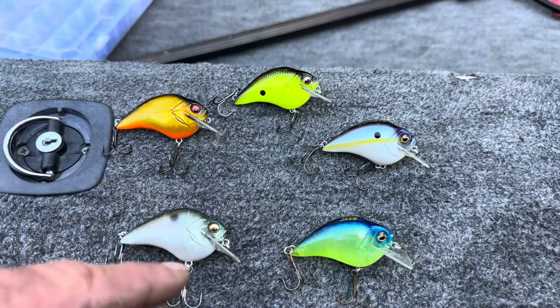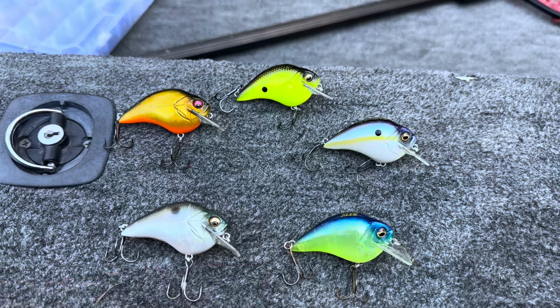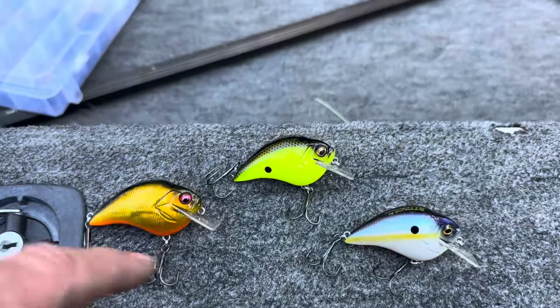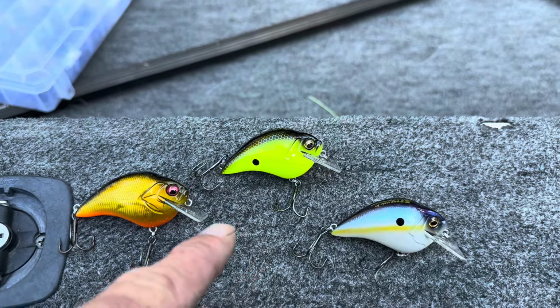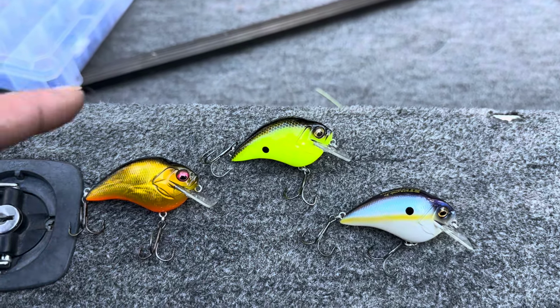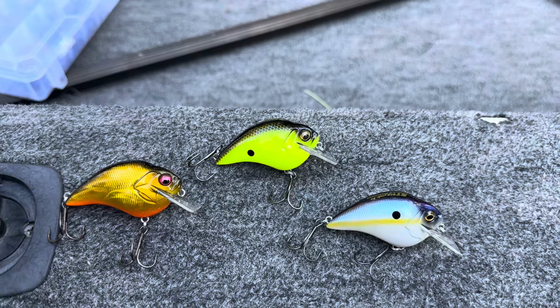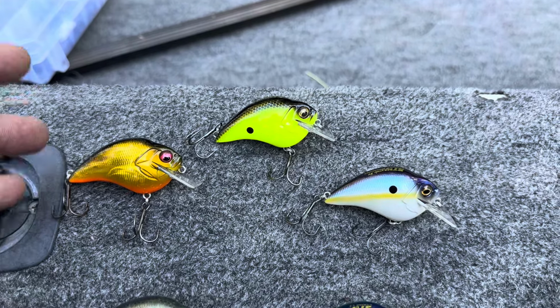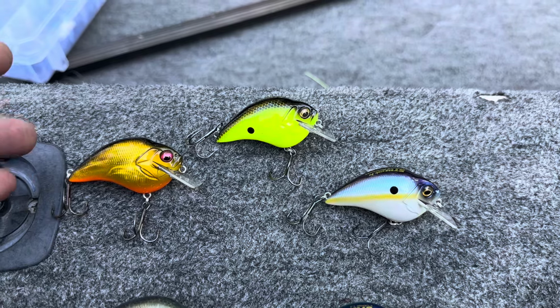So I'm going to talk about each shade here and talk about when they work best. So first of all, let's talk about the early fall period. These are my 3 favorite right here for the early fall. When I'm talking about early fall, I'm talking about from about now until say the first or second week of October, when the water temperature is still fairly warm. It hasn't cooled down enough.